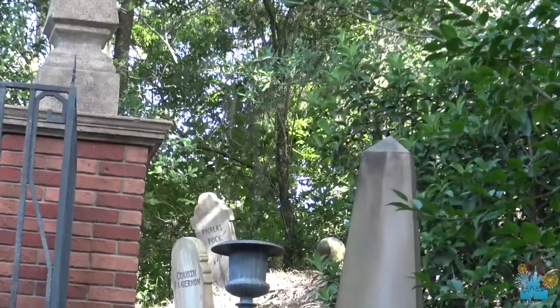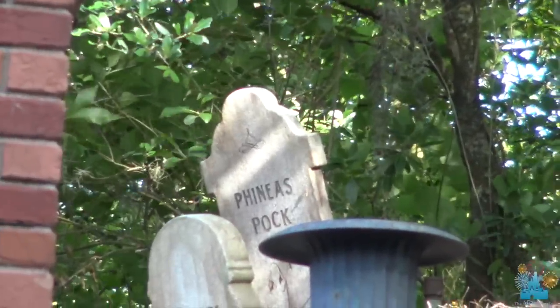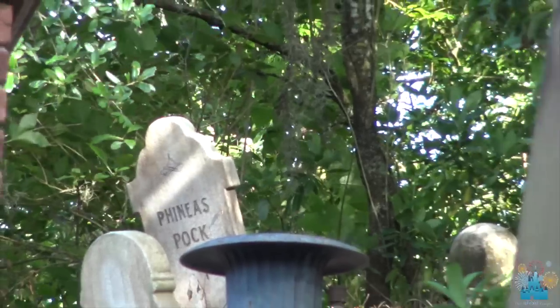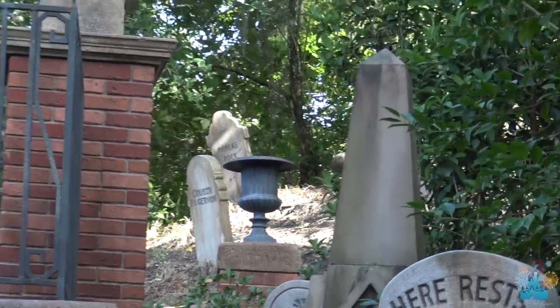Sometime later, Madame Leota cast a spell banishing the ghost of Gus to the mansion for eternity. However, she eventually took pity on him and summoned his old friends to keep him company, and so they continue to hitchhike to this day.